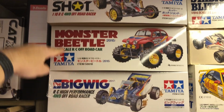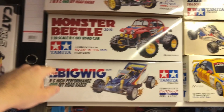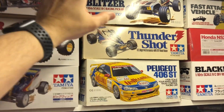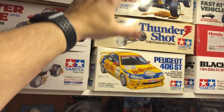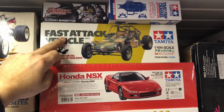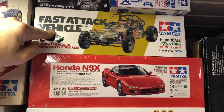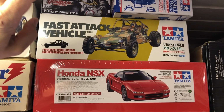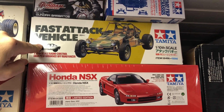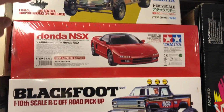We got a Monster Beetle. We got a Big Wig still in the plastic. We got a box with spares. So it's just empty boxes with spares. And we got a Fast Attack Vehicle. This one is meant to be for my Knight Custom Sandrail, I think it was, wasn't it? Oh, yeah, I think so.